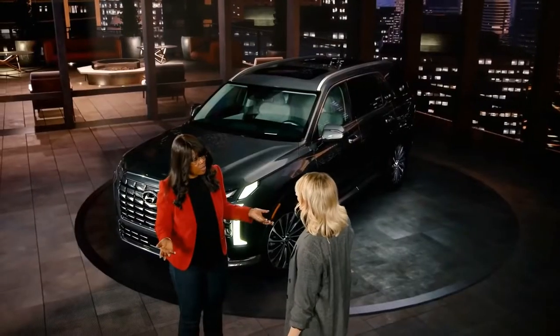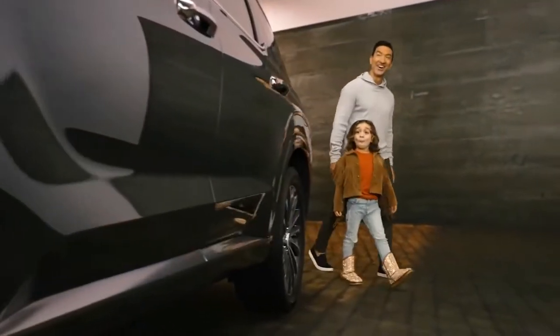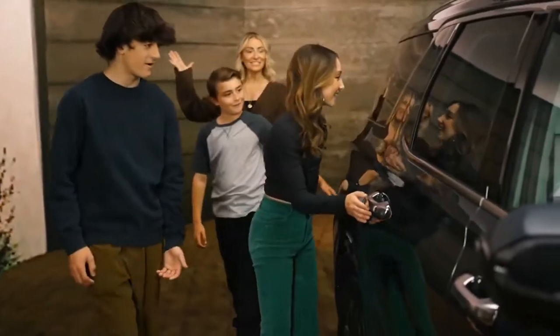Let's start with first impressions. How do you like Palisade's new exterior? Well, I think those faces say it all. We love it. Look at the car. Guys, look at this. Are you serious?